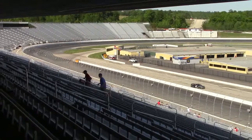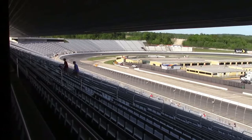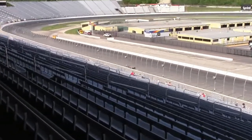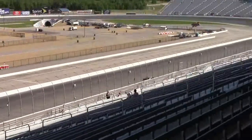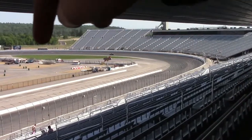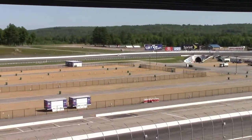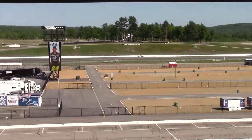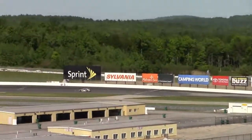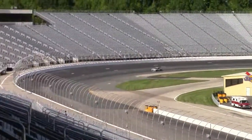You could shoot the oval from over here, but it wouldn't be the best. So we'd rather be over in the Cocker grandstands to shoot the Legends car oval race. But if you think about it, there's the road course right in here. You see Johnson Jr. Well, when no cars are on the track, I'll give you a look at the road course here for a second.